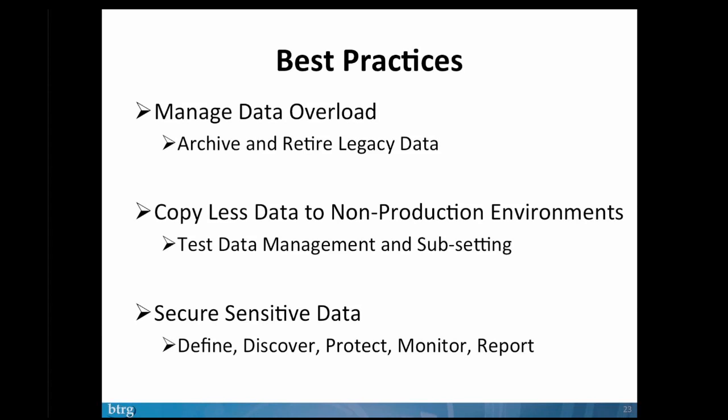Legacy data as well. If you have perhaps the system you migrated from to go to PeopleSoft, is that still around? Do you still have the database?